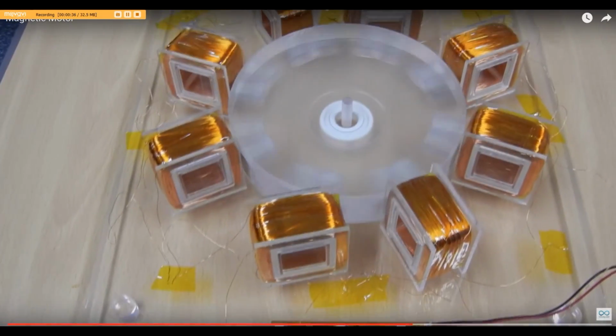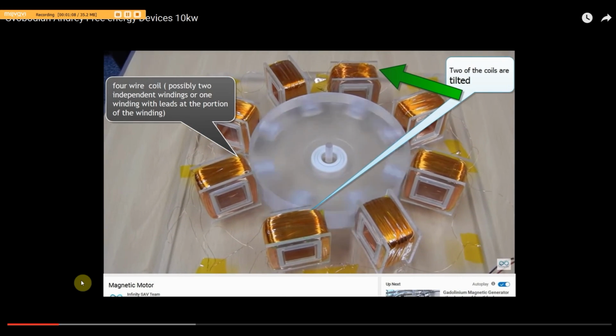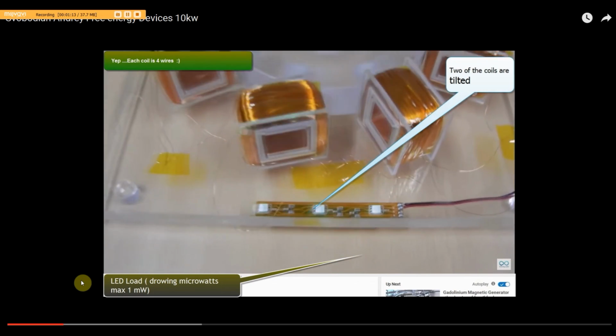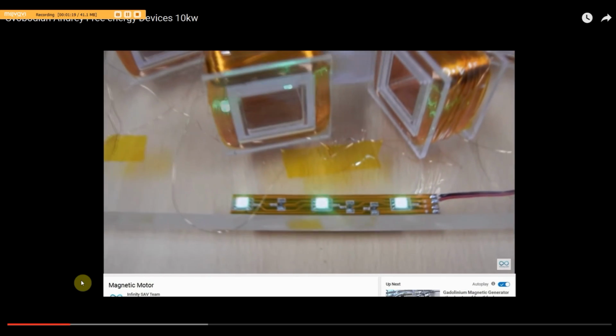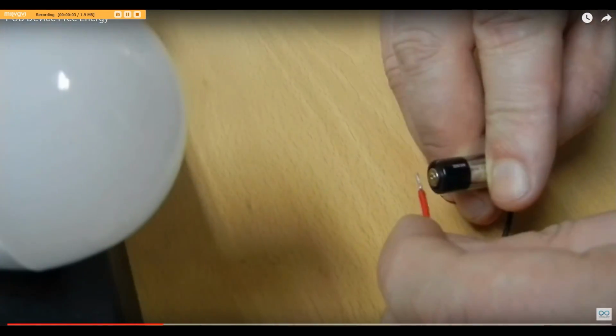Briefly, we're dealing with sort of a flywheel with an arrangement of 8 coils where 2 coils are tilted. There are a few ways of storing temporary energy. One would be the flywheel, the other one would be the flyback, which would be the transformer, and the third one would be the capacitor.